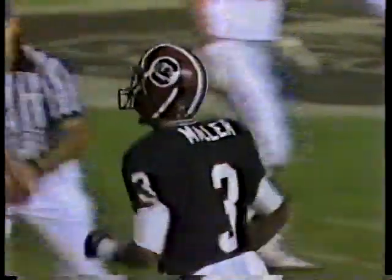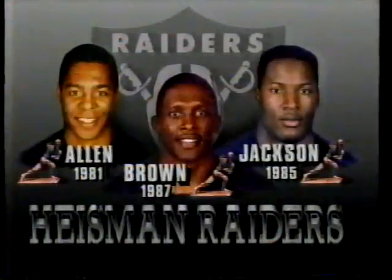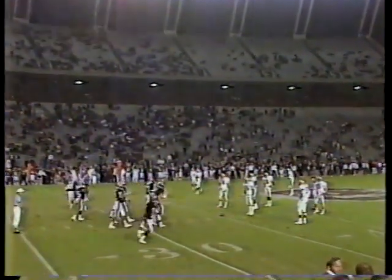Out of bounds on the near side as Todd Ellis delivered it outside to Eddie Miller. Raiders and Chargers, 8 p.m. Eastern. That's tomorrow night as we continue our coverage of the NFL Live on Sunday nights. And Heisman Trophy winners galore, Marcus Allen, Timmy Brown, and Mr. Baseball, Bo Jackson. Bo will be looking for a high inside win in that game, and he's liable to get it from San Diego's defense.